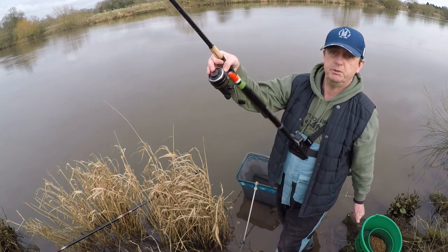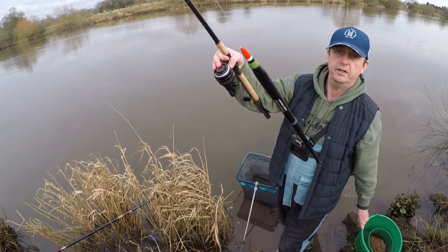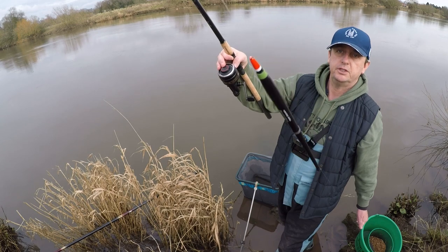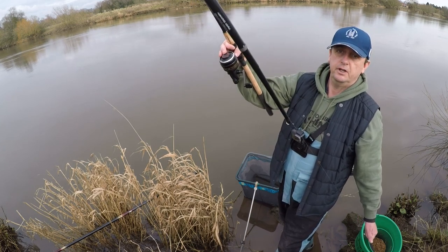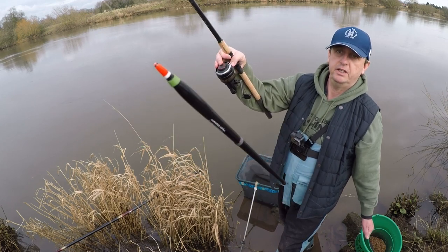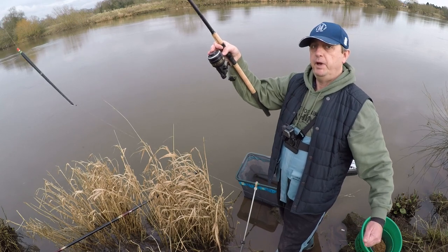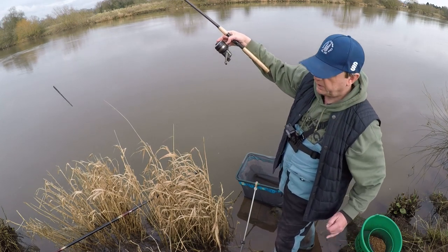The float, it's a 6BB Peter Drennan with a shoulder on it and quite a pointy top that stands proud of the water, so it's very visible. And because 6BB is quite heavy, you can really hold back against it and control how the bait presents itself in front of the fish.